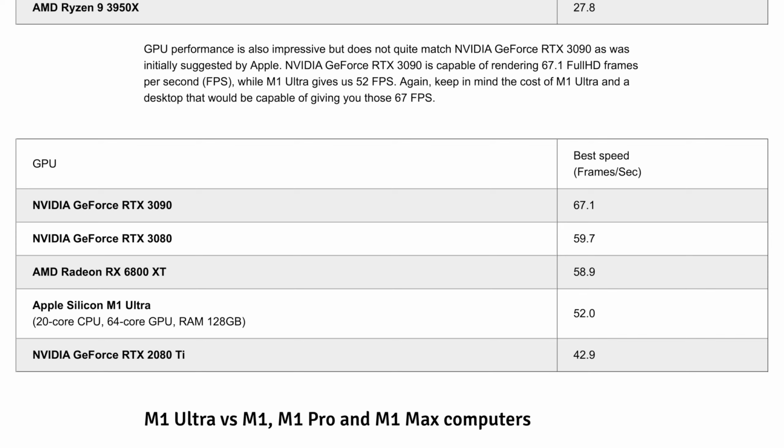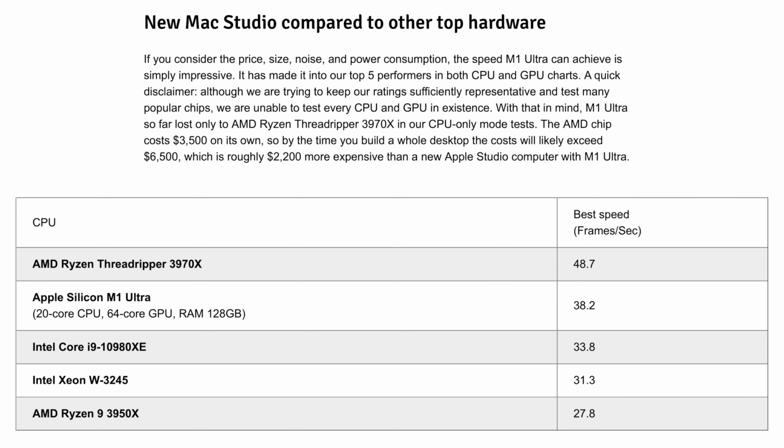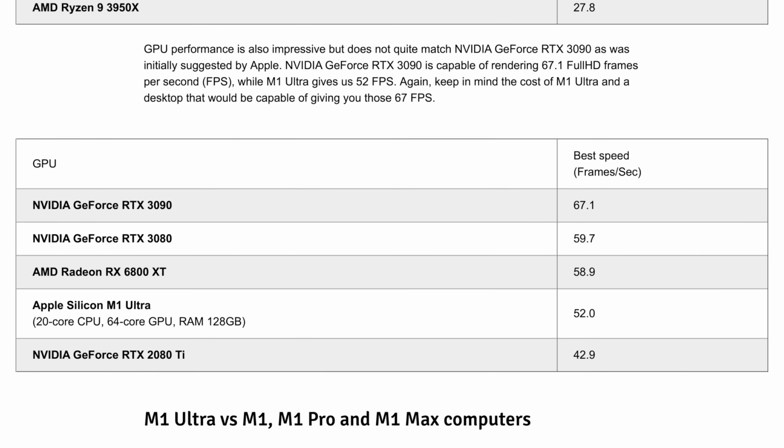Then we get to the next bonkers test of frames. Oh, I gotta go into this. Best speed. Is this average? This isn't average, it sounds like. It's the best speed these can attain. Like, is this the top out in frames per second? That's not that meaningful. If that's just the top, I'd be more interested in averages, but maybe that's what they mean. I'm not sure. This is really something.